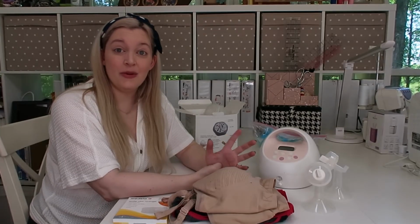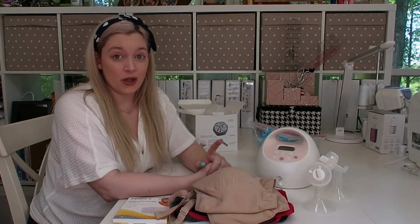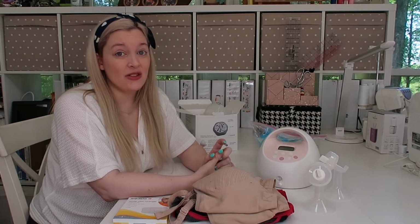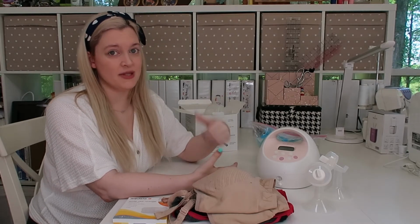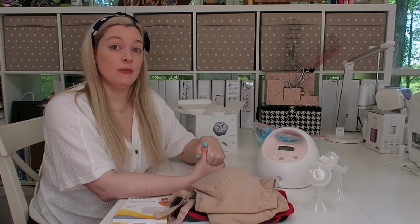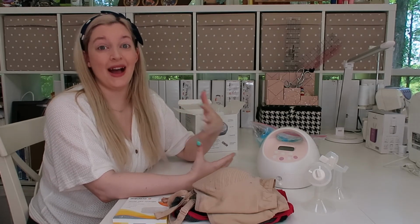Another option for hands-free, but they're obviously more expensive, is the Evie and the Willow. I have personally used the Willow 3.0 and it is excellent. I highly recommend it. However, I will say that the milk capacity that it has is a lot lower than the Freemie cups. So if you wind up being an oversupplier and you're pumping more than 4 or 5 ounces at a time, it can be more of a pain to use the Willow because it just does not have as much capacity for milk storage.